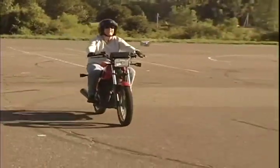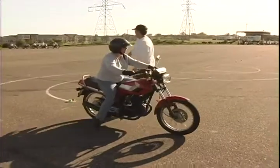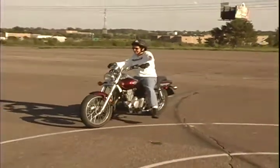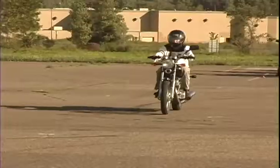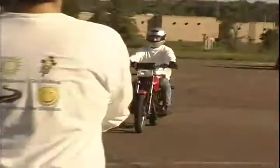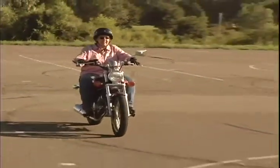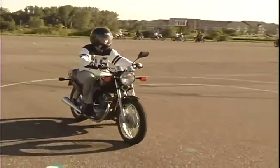Being able to stop quickly is a skill the students need for survival and to pass the BRC. They're working on using both brakes, getting from second to first every time they stop, all while controlling the motorcycle and coming to a safe, quick stop. Lauren shows us a textbook example of this skill.